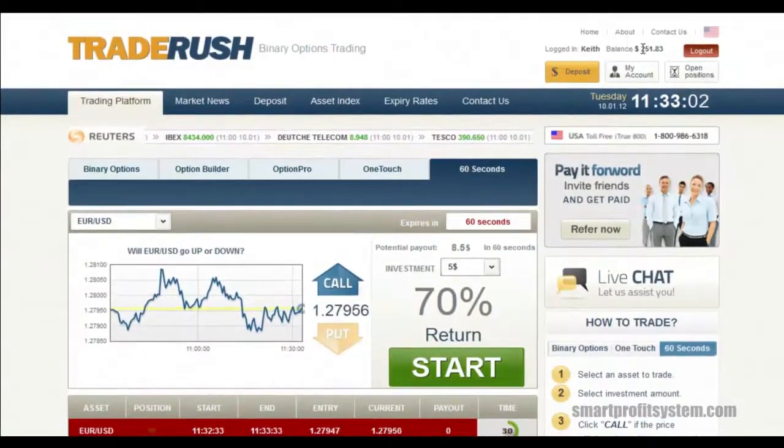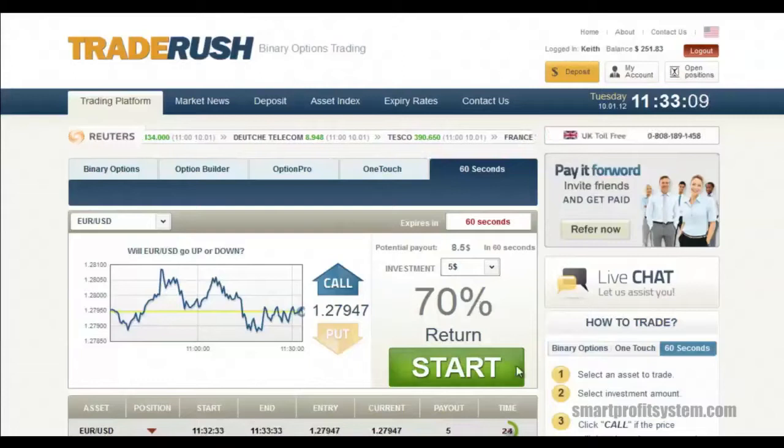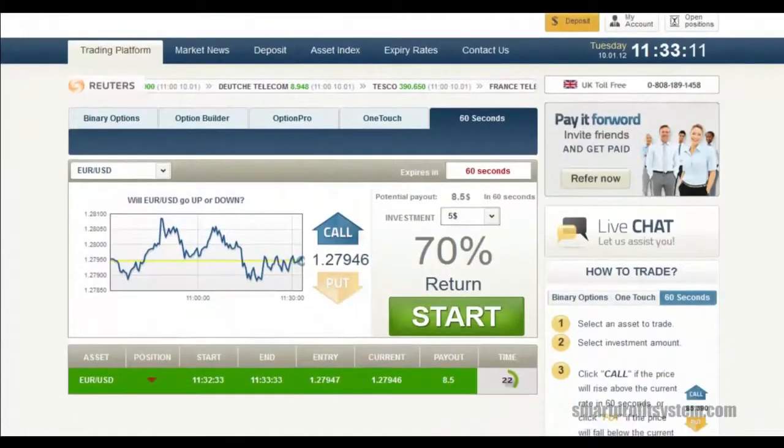So it's incredibly simple. I'm just waiting now for the next 30-odd seconds to tick down, and as you can see, it has just gone gray. That means that you get an equal payout. But here we go. You see it has gone green again, and you can see where it says payout. It is saying 8.5. That means I'm going to get back $8.50. So with a $5 investment, that means I'm going to get a profit of $3.50.